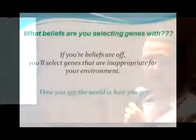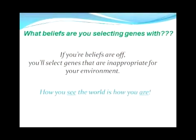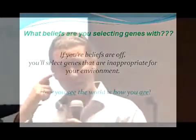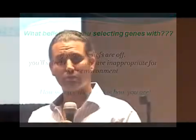Human body is in flux all the time, and I'm going to show you that at the DNA level. So then the question is, what beliefs are you selecting genes with? If your beliefs in your head are off, you can select genes inside your body that are inappropriate to that environment. It's up to your belief system. So how you see the world genuinely is how you are. It has nothing to do with the world. It has to do with you, inside you. And that's why we do a lot of this work on ourselves in Nu Skin. It's our perception that determines everything.